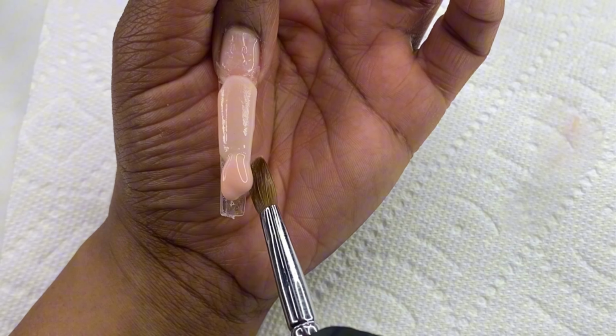Right there, I did have a hair that came out of nowhere. So I was just trying to get it off and then smooth it right back out.